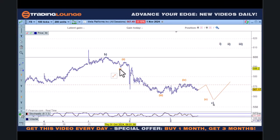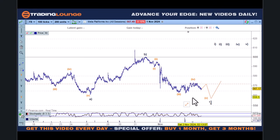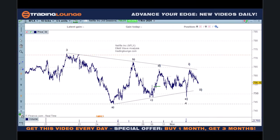This counts 5 waves to here, and this would be 1 and 2 here, and then this would be 1, 2, 3, 4, 5 for the third, an A and a B and a C here, because I'm thinking a little spike here, a little B wave in here. That's how I got to here anyway, because there's 5 waves here for this. But yeah, not quite sure how that's going to finish off just yet.